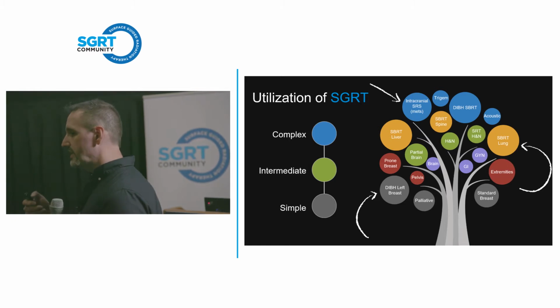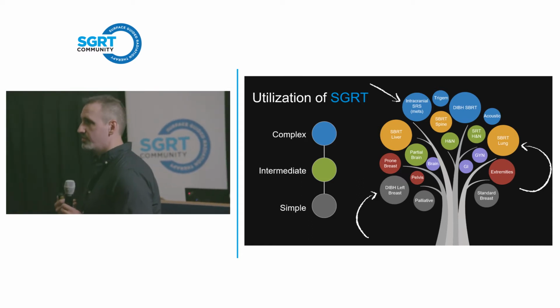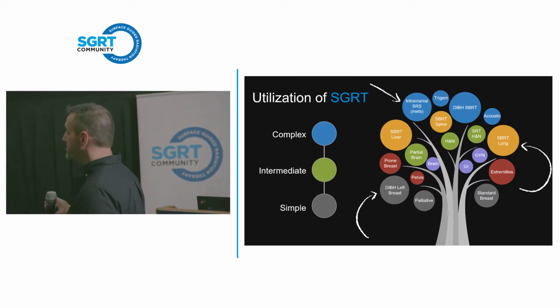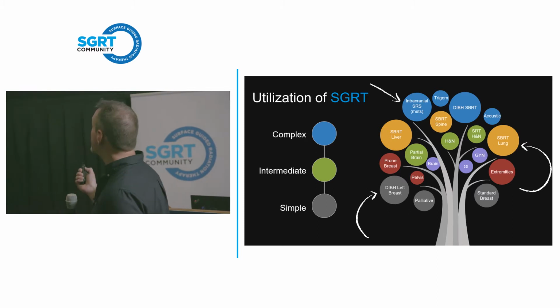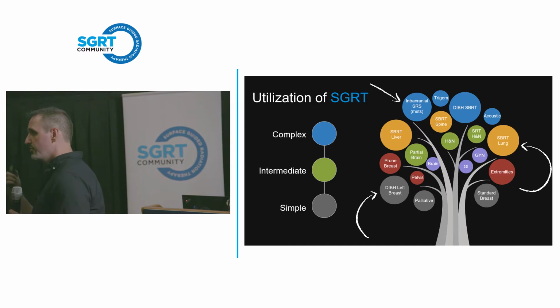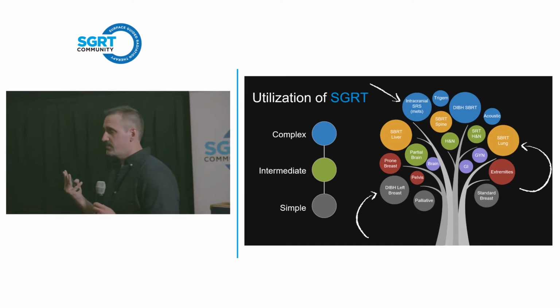But the nice thing that we like about SGRT at our facilities is that we are tasked with standardization and reduction in variation across all of our radiation oncology facilities. A good example with the simple, intermediate, and complex. If you have a palliative whole brain, a partial brain, or a trigeminal neuralgia case at our center, you use the exact same immobilization, the exact same SGRT setup procedure, and you have the exact same treatment time.